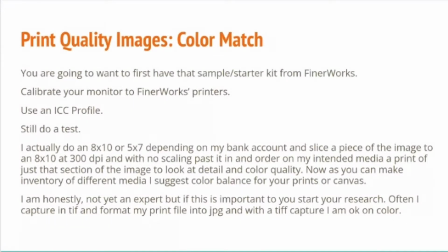There's a lot of stuff out there to help you learn calibration. I've known some people who've already gotten in and have invested in a Spyder, which is a device that goes on your monitor to help you calibrate.